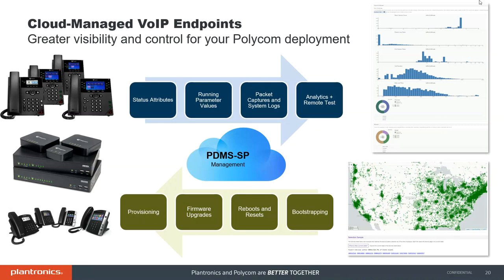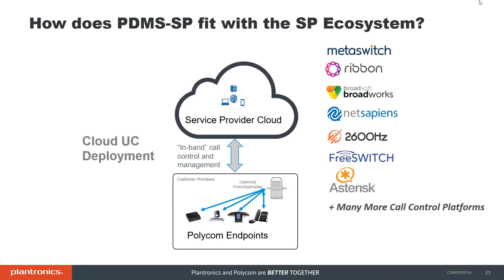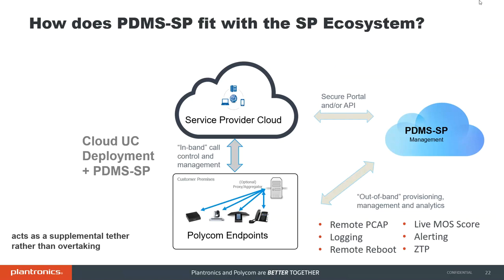And again, through the management there is also provisioning and firmware upgrades on the OBI side currently today that you can push down, reboots and resets, and any bootstrapping that needs to be done across the board. So when we talk about where PDMS fits in the overall ecosystem, we currently support and have tested today on Metaswitch and Ribbon, which is GenBand. BroadWorks, we're working with BroadCloud currently to get that put through. NetSapiens, 2600Hz, FreeSWITCH, and Asterisk, and also additional call platforms that are currently out there today. So it's done through an in-band call control and management capability as well.